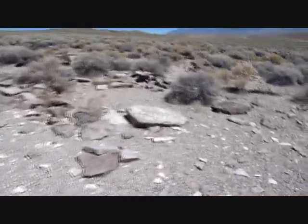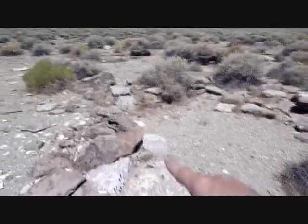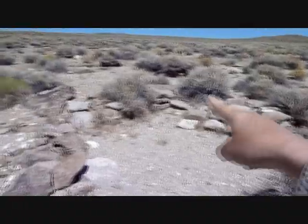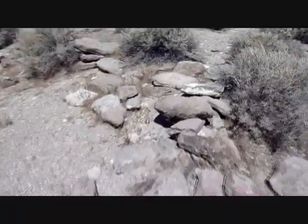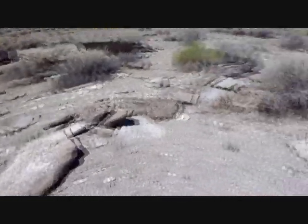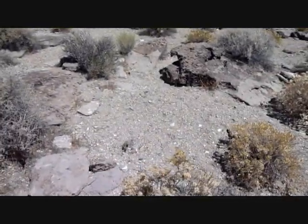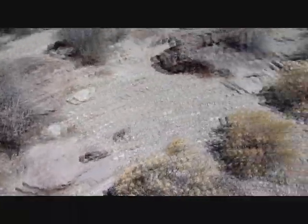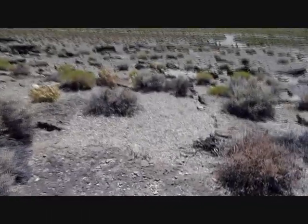Look at this. Here you can see again the circular pattern of where the home was. This is a big one right over here. Let's walk around it. You can see that these were placed here on top of each other. These were put here by man, but look, it was put here by man thousands and thousands of years ago. This is fabulous. Now, there's another one that I found. This could be one right over here too. But I found one with a stepping stone entrance. Let me see if I can find it again.